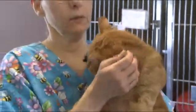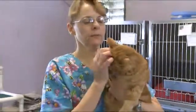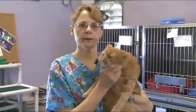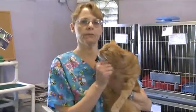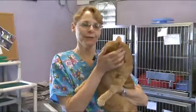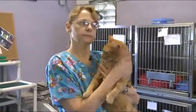So, except for being away for a month, he's been without a home for about 4 months. He's a very sweet boy. I think he's like 3 to 5 years old, already neutered. Look at that, he's falling asleep. Gets along great with other cats. He's a really nice cat. This is Rusty.